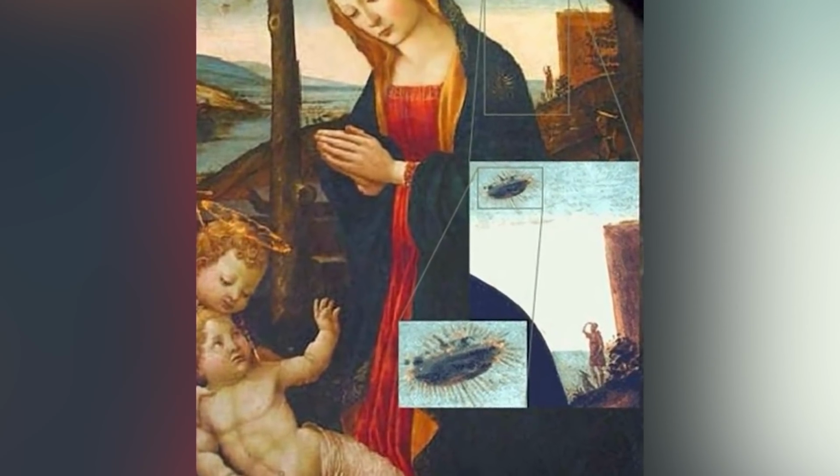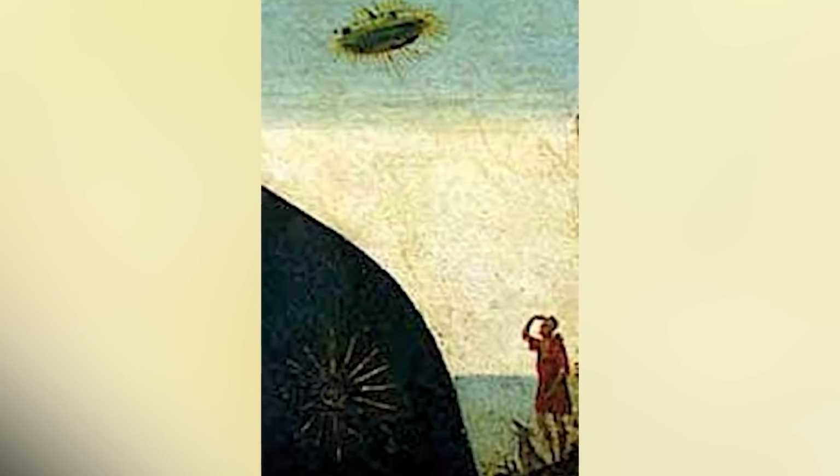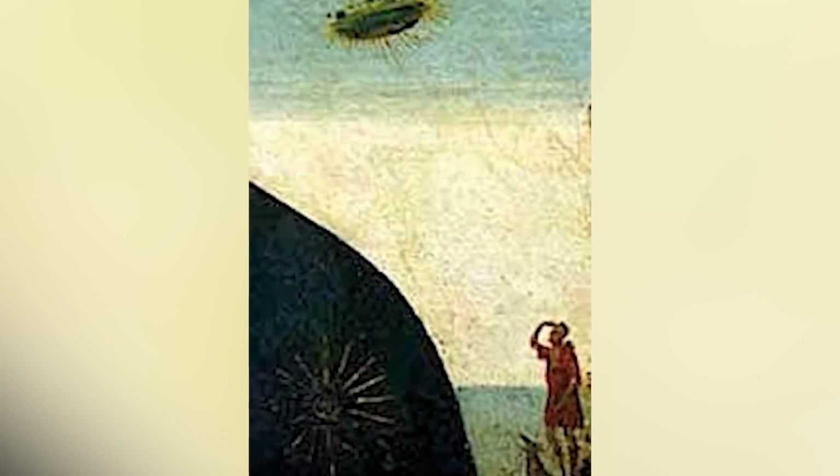Those weren't around then. What's even more interesting is that a man is looking up at the sky at this object. He's even covering his eyes, shielding the sun to try and get a better look. Man's going blind to try and see what's hovering above him. It's always a good sign as well when your dog is barking at something next to you in the sky.